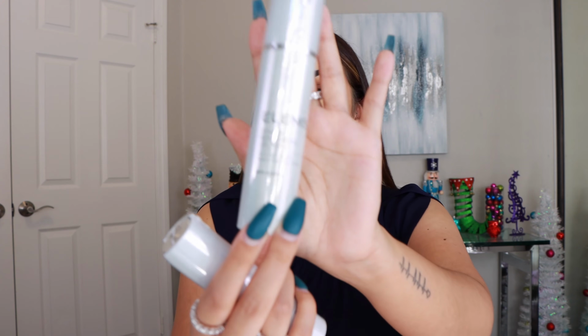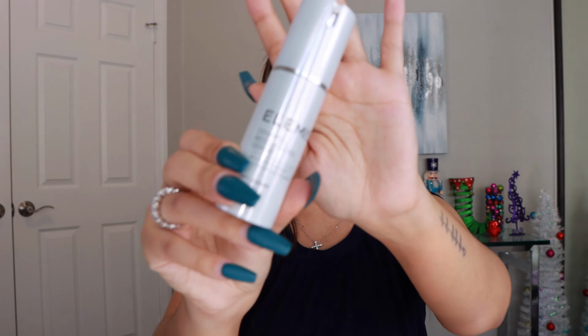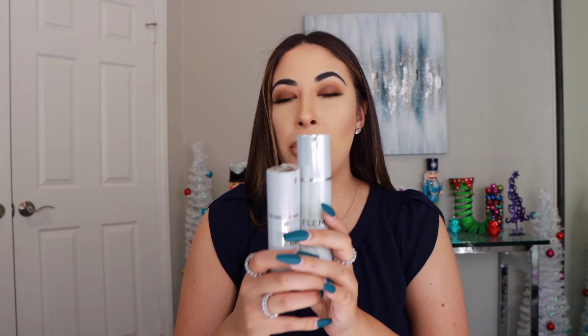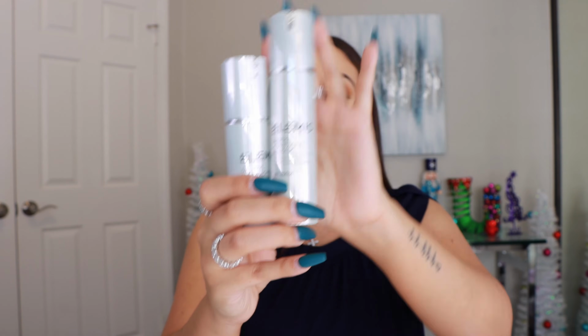And two more products that I might as well mention now from the Elemis Dynamic Resurfacing line is the Dynamic Resurfacing Gel Mask right here and the serum right here. I love, love, love both of these products. I just repurchased the serum. The mask I just ran out of and I have to buy another one.